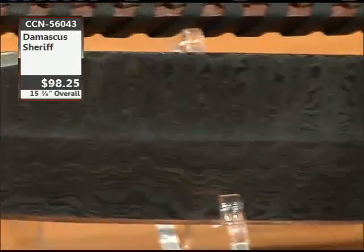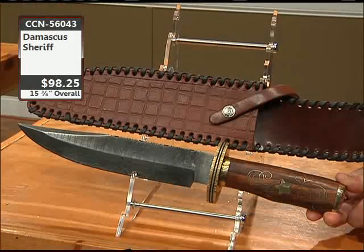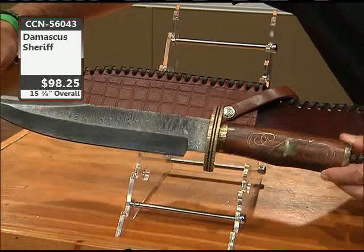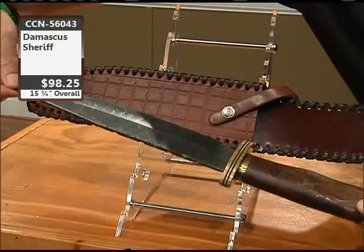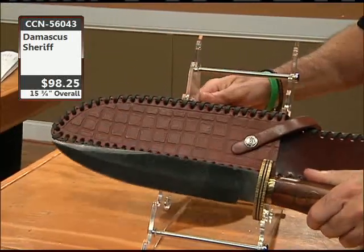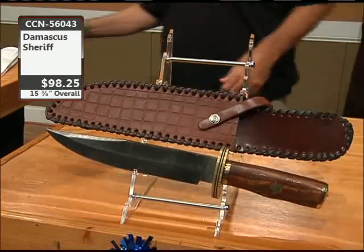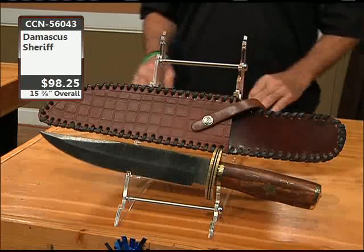The hilt, the guard that you saw. I mean, this is just a work of art. They made it look old with the walnut. Look at that knife. Look at the guard on that. Wow. Less than $100 price tag. That has got some weight to it.